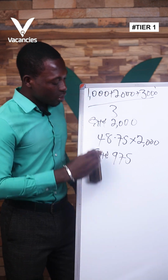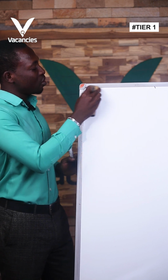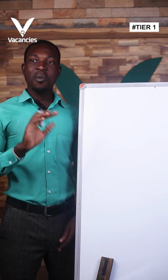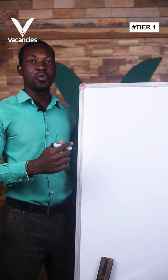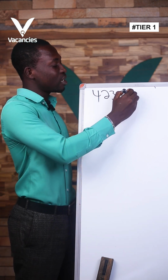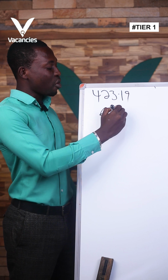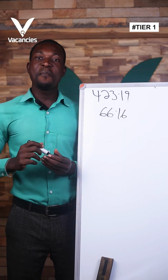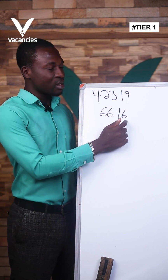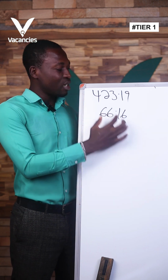Now, I believe you also ask, is there any minimum amount that SSNIT will require you to contribute? Yes, there is a minimum and a maximum amount. The minimum basic salary you have to pay someone for the person to get SSNIT contribution is 423.19. If you multiply 13.5% on this, you are going to get 66.16, which means that the minimum contribution someone can make for SSNIT is 66.16.